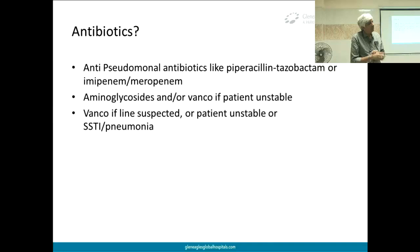Aminoglycosides, not perfect drugs, great for urinary infection, great for line-related infection, not great for lung, not great for CNS, right? So if you think a gram-negative in the line, you can think of an aminoglycoside as an adjunct. Not great as an add-on for MRSA because it really doesn't improve outcomes. Vancomycin, obviously, Vanco or Tico or whatever your poison is for MRSA, yes.